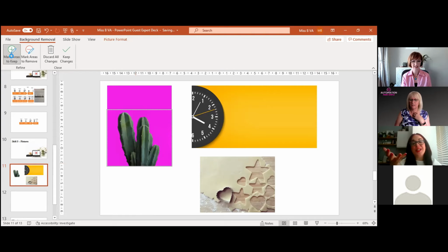So yeah, you can see that you don't have to use a whole picture. You can just take out the elements that you want. And again, you would be able to go back in and repurpose the picture if you change your mind. That's really good.